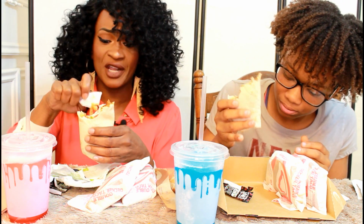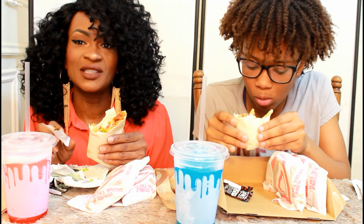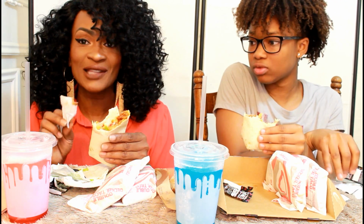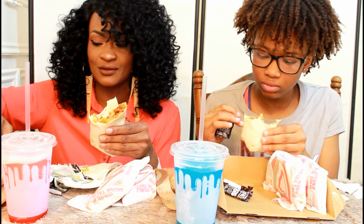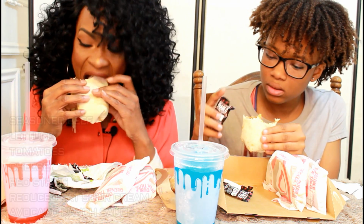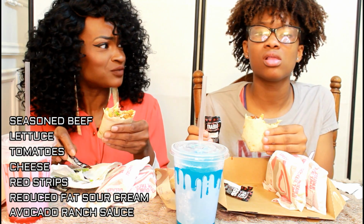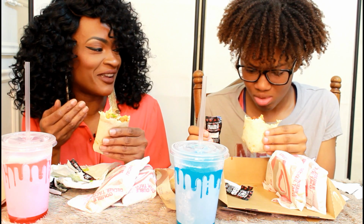I love the combination, y'all. Oh, and what is that sauce that they said was on here? I forgot. There's a special sauce on here that they have on those chicken tacos. Anyway, I'll put up what's in it. Everything that's in it, y'all. It is so good. So hot. It burned my lips. It's the hottest sauce that they have.